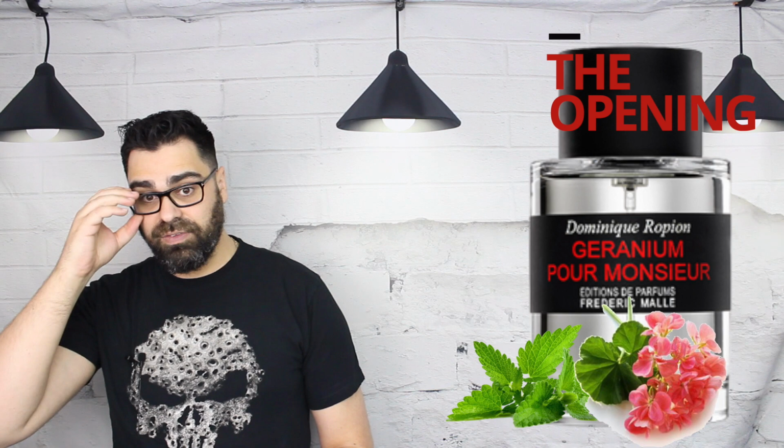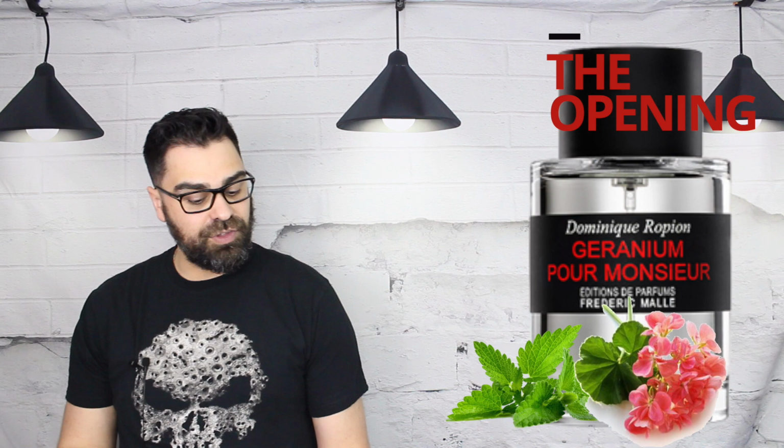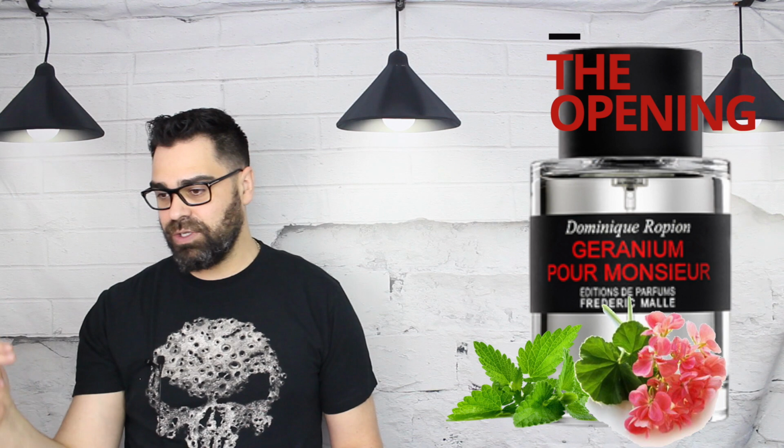Now, this fragrance is known for its minty introduction, but there's so much more to Geranium pour Monsieur. The opening also shows a lemony aspect of the note of geranium, so you're going to have a little bit of a citric aspect in this release. That pairs with the mint, of course, very, very well. Obviously, mint gravitates to your nose, but once you start peeling some of the layers, you're going to feel a little bit of that citrus touch up top.